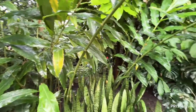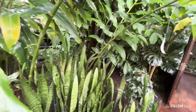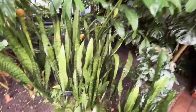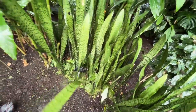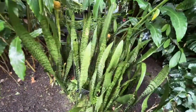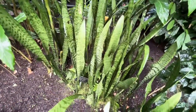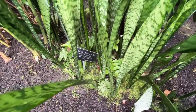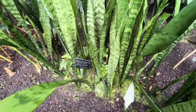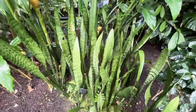They need it to be wet. It's absolutely dripping in here. And I thought this was Sansevieria. I was going to say, I'm surprised that Sansevieria, mother-in-law's tongue as we would call it sometimes, survives in damp conditions, but it's not at all. It is Zingiber spectabile, beehive ginger. Oh, there you go. I'd love to grow some of that.